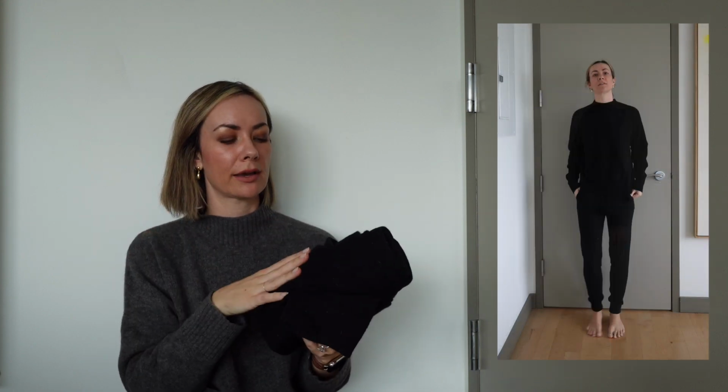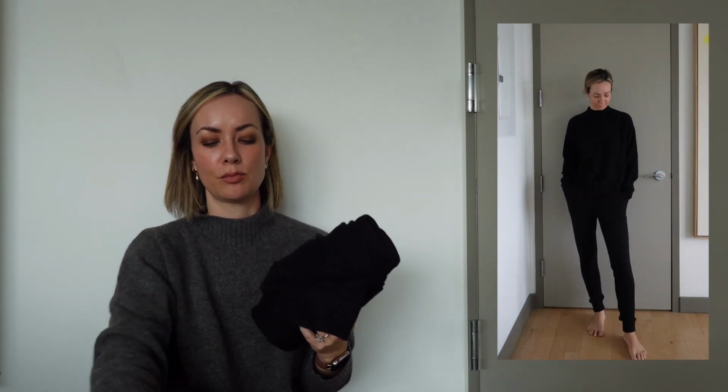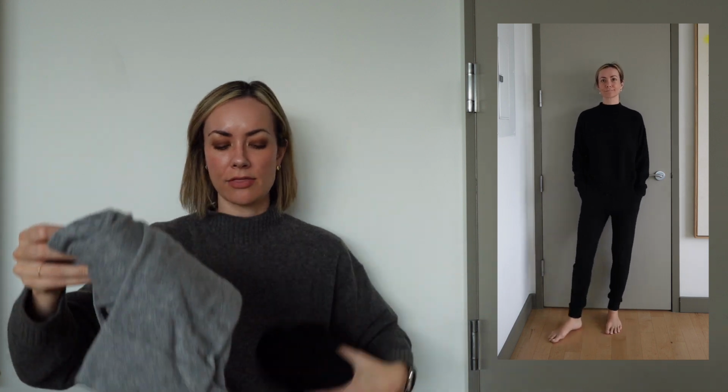And then from Italic, I have a black cashmere set where I have the black cashmere bottoms in both black and gray. And then I also have the corresponding sweaters. The nice thing about a cashmere set is that you can wear the whole thing out. I tend to be more afraid that my cashmere will snag or get ruined when I wear it out of the house, so I tend to just wear it in the house personally, but you certainly can wear the whole set out if you want.